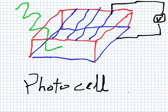The blue is a glass box. Oh, sorry, the blue is metal. The blue is metal, the red is glass, the green is light, and the black is a voltmeter.